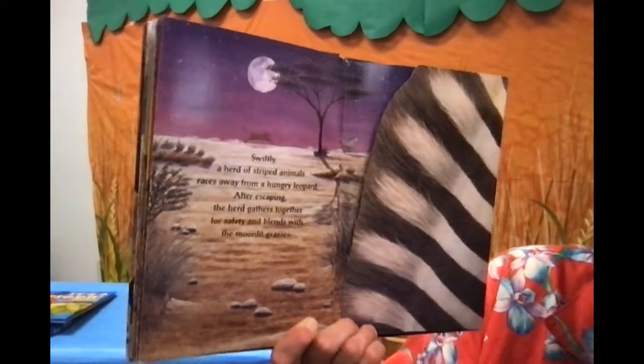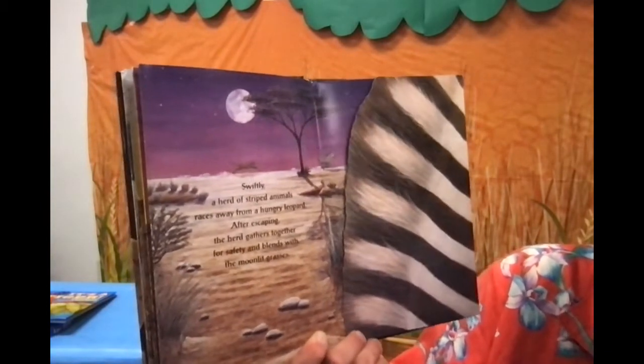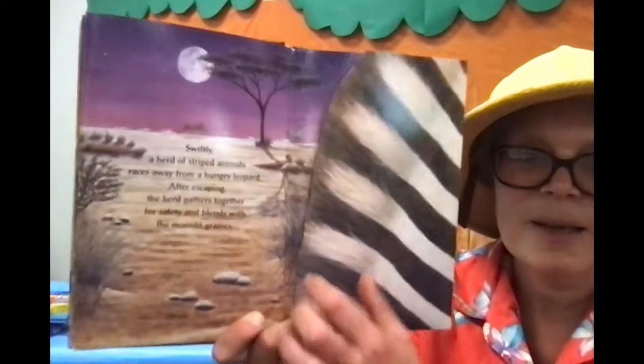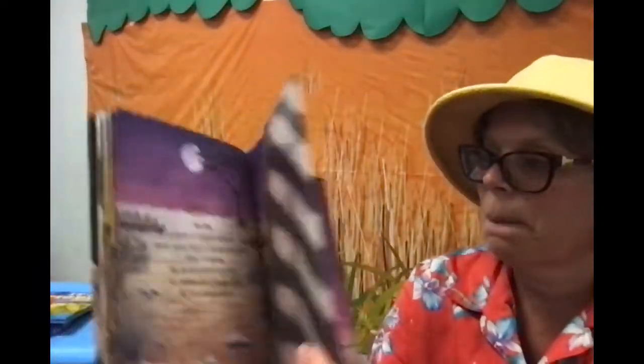Swiftly, a herd of striped animals races away from a hungry leopard. After escaping, the herd gathers together for safety and blends with the moonlit grasses. Who do you think this is? Those stripes give it away, right? It's a zebra. It's a zebra.